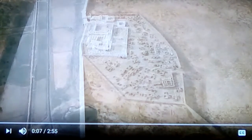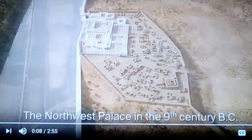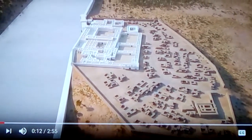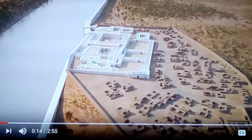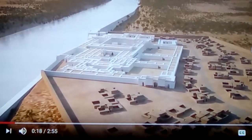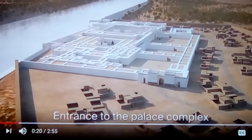And this is recreating a time of Ashurbanipal, famous in the Bible. There would have been a wall there. The Euphrates runs right up against it on this side. And supposedly there was a waterway that ran through the town itself.